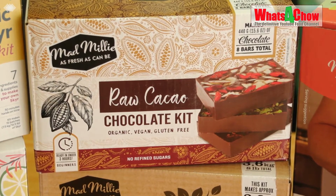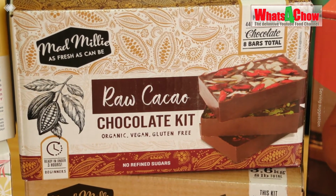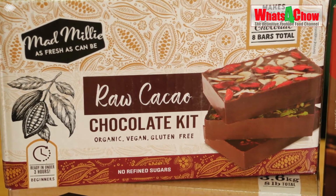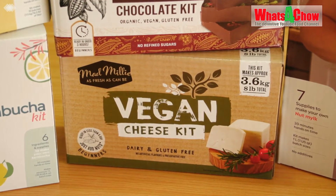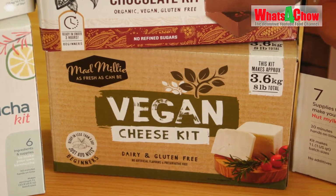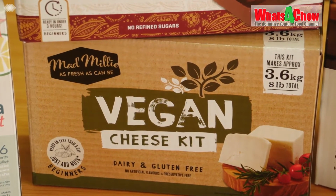The Chocolate Kit puts you in control of making the finest chocolate in the world. The kit will make 8 bars of premium chocolate. The Vegan Cheese Kit is absolutely amazing. You can make up to 3.6 kilograms of vegan mozzarella, halloumi, cream cheese, mascarpone, ricotta or feta. It is quick and easy and absolutely delicious.